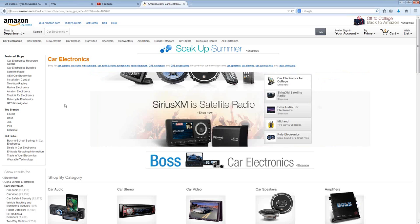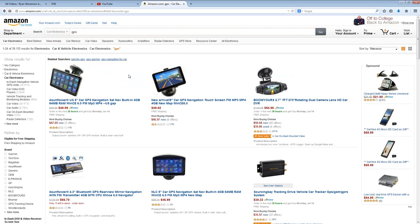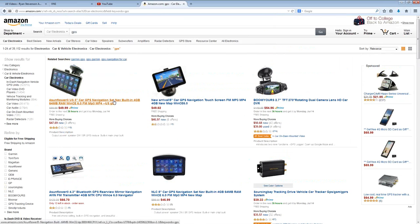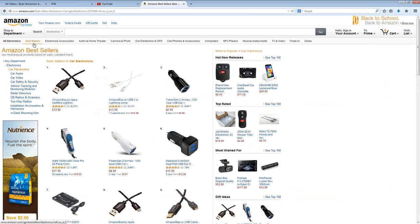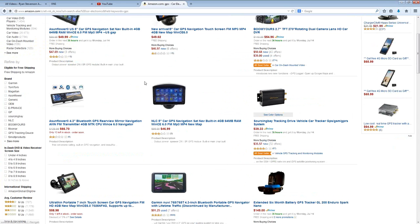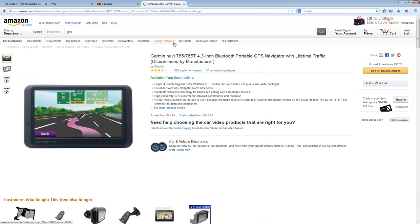So on Amazon, I can look for any product that I want here. I'm going to search for GPS. I have all of these different GPS units that are showing to me here, and something else that I could do if I don't want to actually spend the time going through all of these different listings, I can just go and look at the best sellers. And then I could drill down into a particular category if I am looking for something specific. Like, I'm not seeing a lot of GPS units here. So let's say I was actually looking to find a GPS unit. I could find one of these that look like it already had some decent sales on it, like this one here.